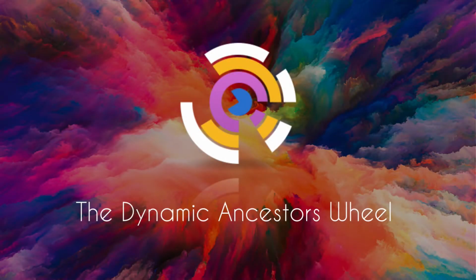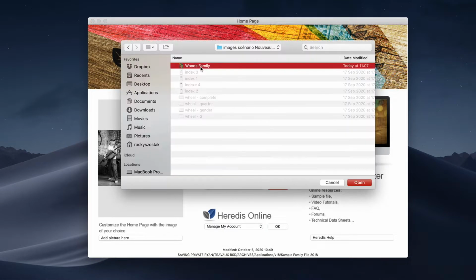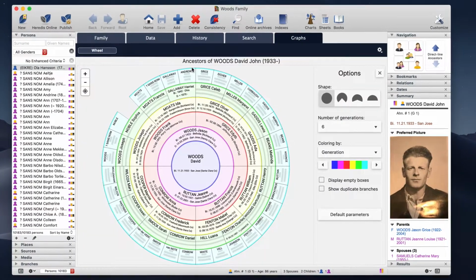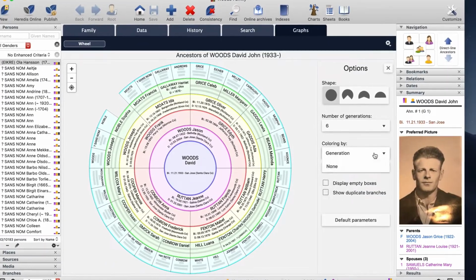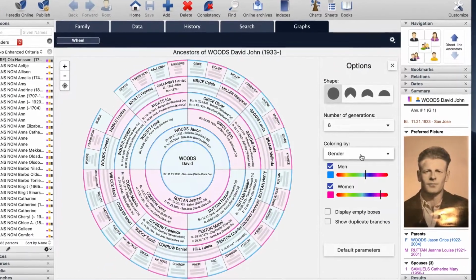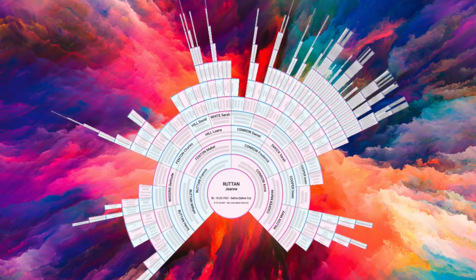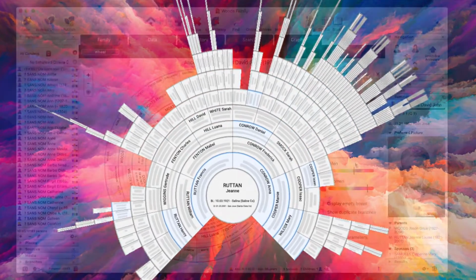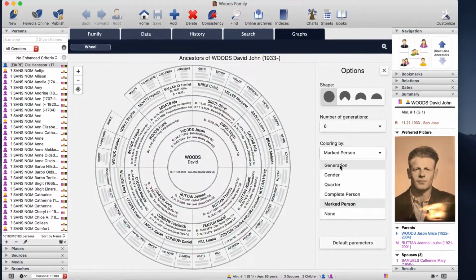The Dynamic Ancestors Wheel. Many of you have requested this for some time. You can finally appreciate the splendid Dynamic Ancestors Wheel for a 360-degree representation of your tree. It colors the persons in the wheel by generation, by gender, by quarter, by marked or complete persons, to bring out important information from your genealogy.